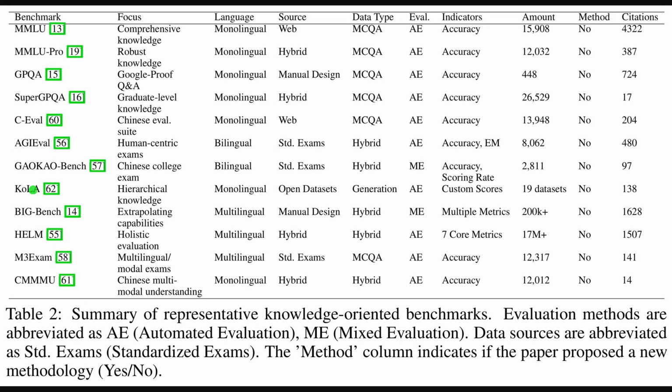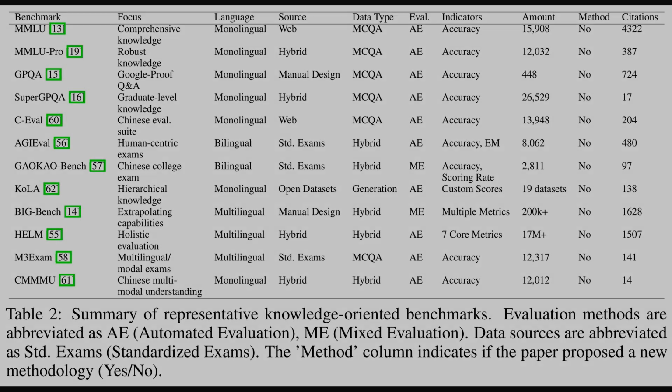Moving to the results, this table compiles representative knowledge benchmarks, so you can compare what each one measures and how it is evaluated. The left columns list the benchmark name and focus, which range from comprehensive knowledge to graduate level and Google Proof exams. The middle columns note language, source, and data type, indicating whether items come from web collections or standardized exams. The right columns show evaluation style, indicators, dataset size, method, and citations, clarifying automation levels and scale.